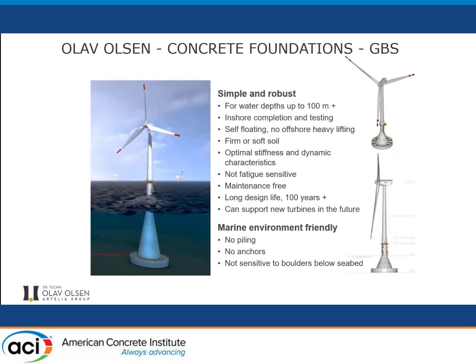The sea bottom ones are very similar to the platforms that we've been designing for 50 years. It's not a big deal. You need to account for construction, installation, towing, and all the other things.